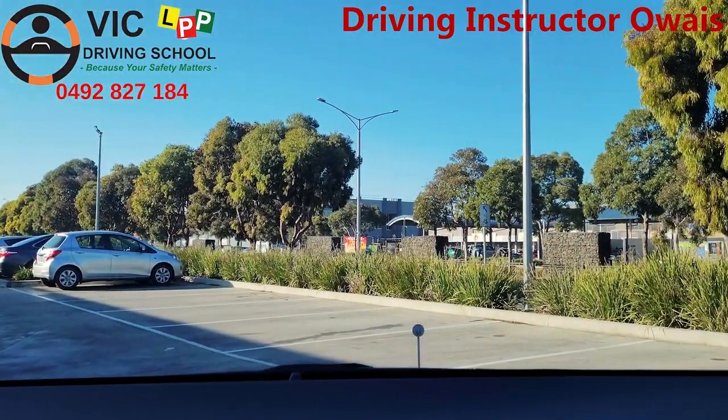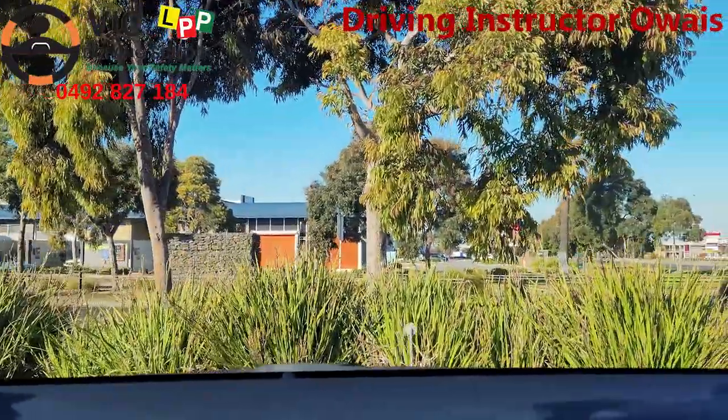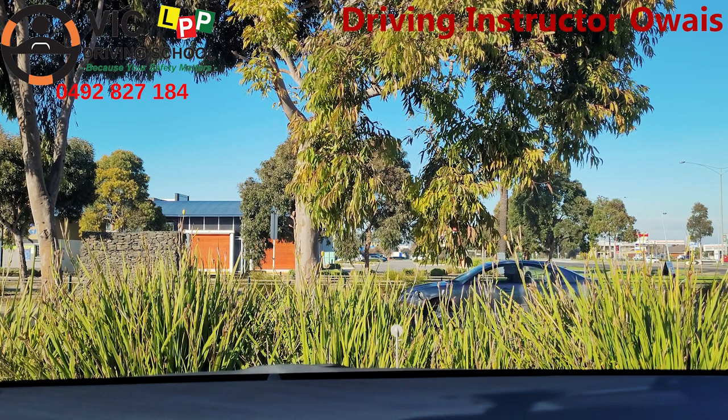Check there. Park your vehicle. Yep. Have light off. It's already off. Engine off.